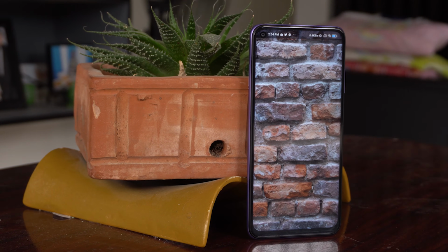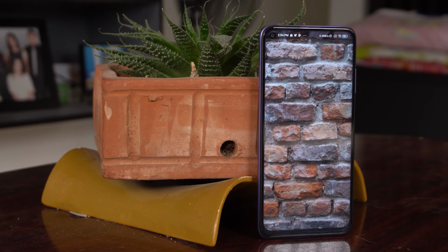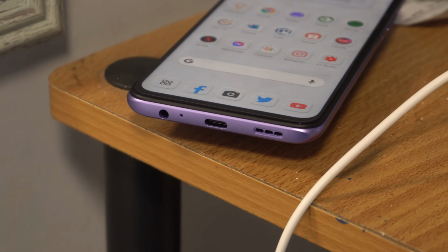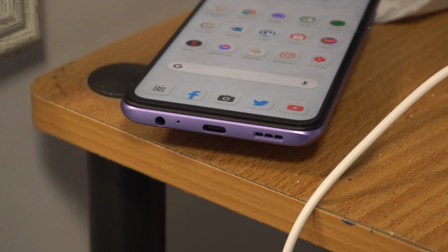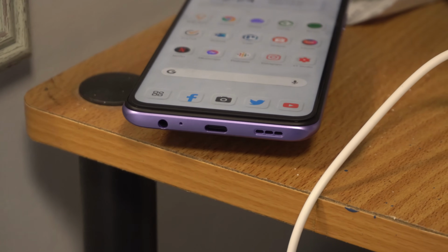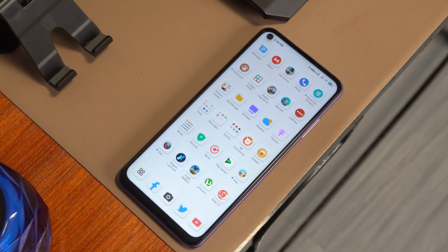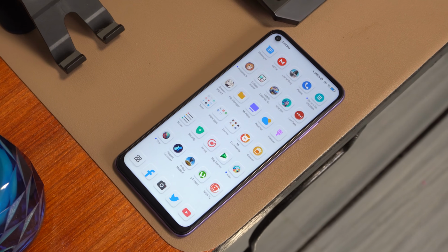There are two chambers for the dual speaker experience, but the quality isn't on par with the Poco X3 or Redmi Note 9S. It is above average loud but doesn't give you an enjoyable experience. The display is infused with Gorilla Glass 5, but there's a built-in plastic screen protector out of the box, which is a nice bonus.